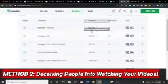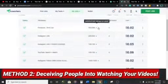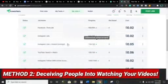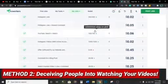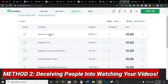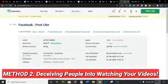So you can see I recently paid 500 people to like a Facebook post. I paid 300 people to like an Instagram post. I paid 100 people to like an Instagram post and comment. I paid 100 people to search and watch a YouTube video. And let me show you guys how we can actually get to not pay some people. So let's click on one of the jobs there.